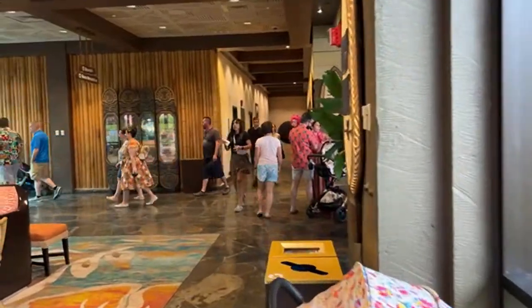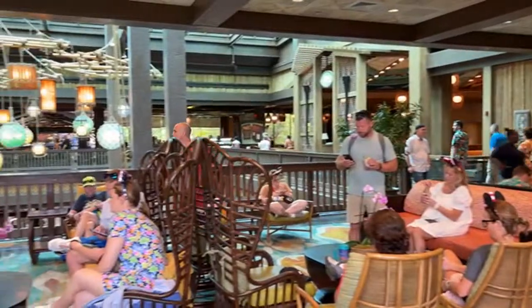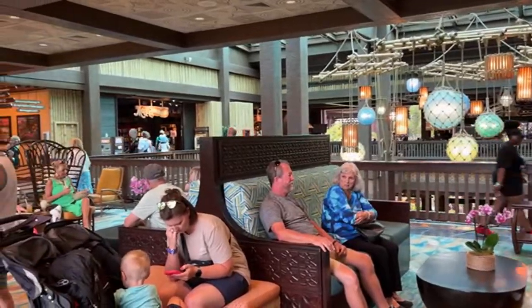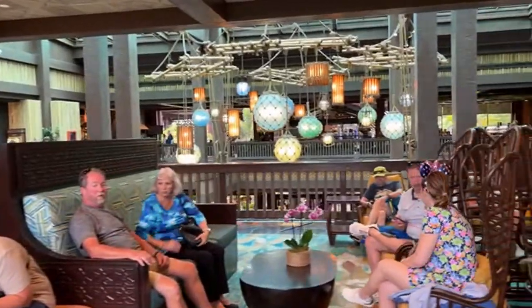Let's do a quick pan around. So second floor. And they have a number of restaurants here. And another, Moana Mercantile, which we'll go in later. And those are those lights we saw from downstairs, at our eye level now.